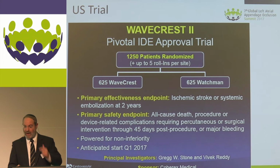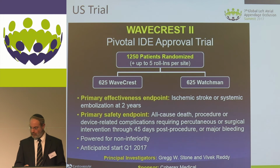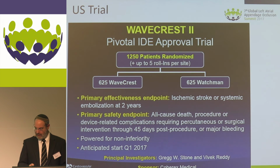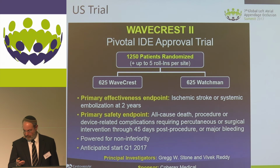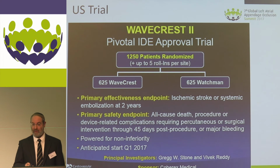So the US trial is hopefully going to kick off with 1,250 patients between Wave Crest and Watchman, and this was presented at the TCT as being anticipated to start this quarter.